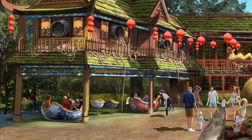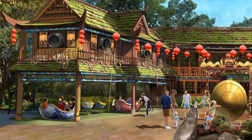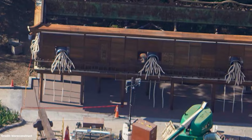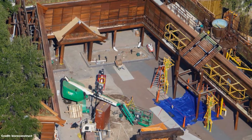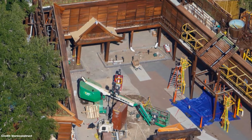The dry side is where the oversized merry-go-round noodle bowls from Mr. Ping's Noodle Shop will be. They have not been placed yet. Now they have added all the noodles pouring out of the walls. Some more theming has been added to the walls on the other side. Lining the facades is what looks like a wooden fence that wraps around the entire facade.